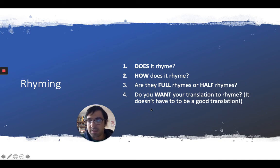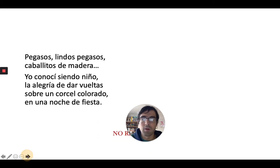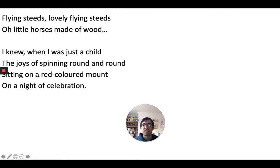Let's have a look at the first stanza of our poem, in Spanish. Does it rhyme at all? So, the first 2 lines don't rhyme at all. Now, in the second stanza, or the first proper stanza, it does basically rhyme, but they're not full rhymes. So listen, niño, colorado, vueltas, fiesta. So they do rhyme, but they're not really strong rhymes. It's only the vowels o and a, or ta, that rhyme. So that's really helpful because it means it does rhyme, but we don't have to worry about our rhymes being perfect. Let's look at our translation so far then, okay?